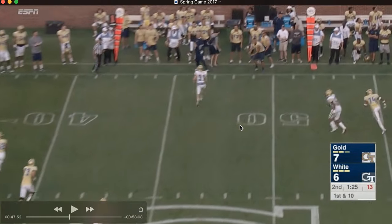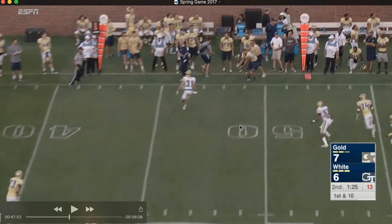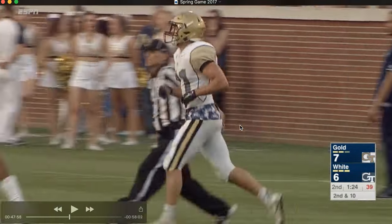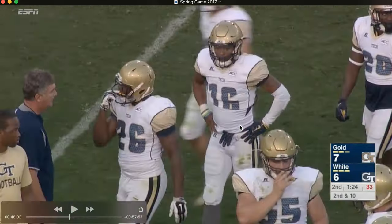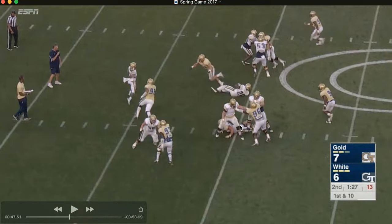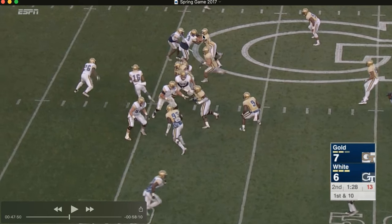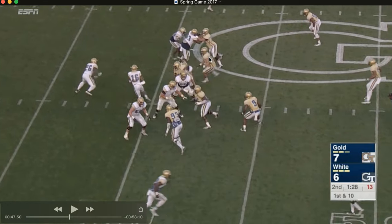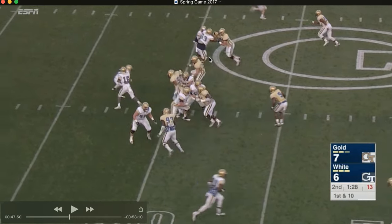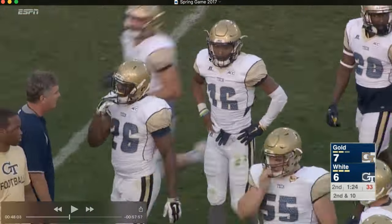Little pass play, just a little bit outside right there. Guy was open, just not quite on target. Seems he on Janzel right there. What was Janzel doing? What happened here? I guess he took this guy and this guy comes through free. He's taking the wrong guy. All right.